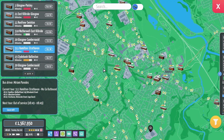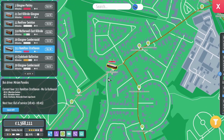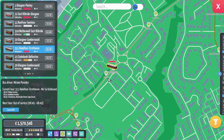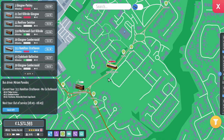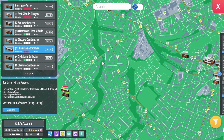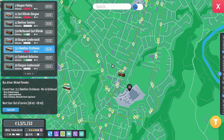Is that going towards Strathaven? That is going towards Strathaven. Yep, and it's going the old way. That's fine, for now. The reason why I changed the 311, I'll stop following it. Hang on. I'll pause the game. So I changed the 311, so rather than going this way, it now comes this way, which is a little bit more direct.